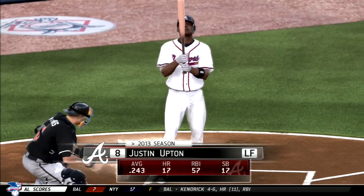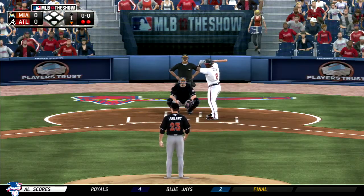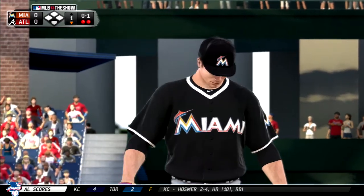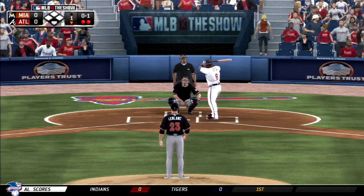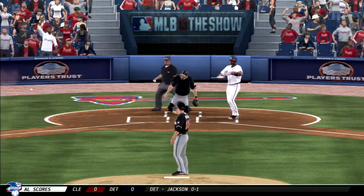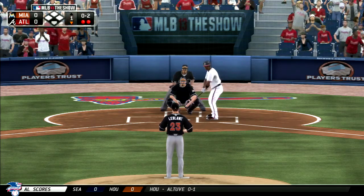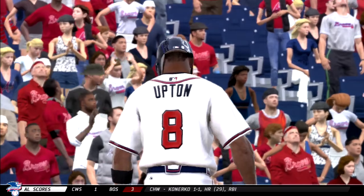Justin Upton will get his first opportunity now with 2 away, and the bases are empty here in the home half of the first. And here's the first pitch. Here we go. Breaking ball for a strike. 0-1. Fouled straight back. Lifted down the line in right and back out of play. Count holds it 0-2.